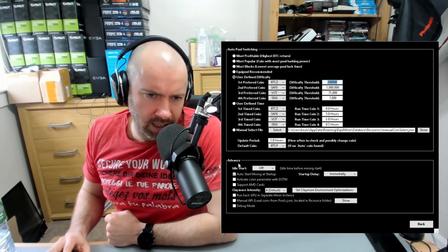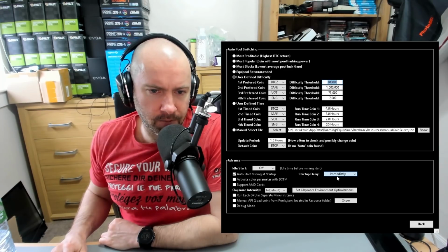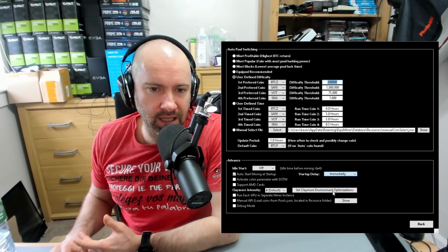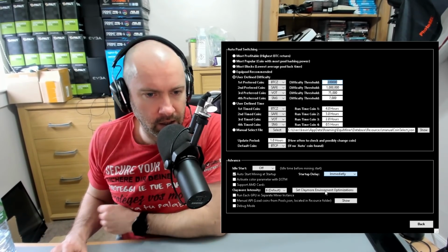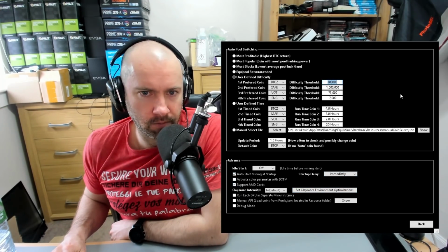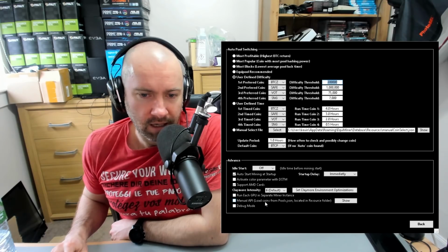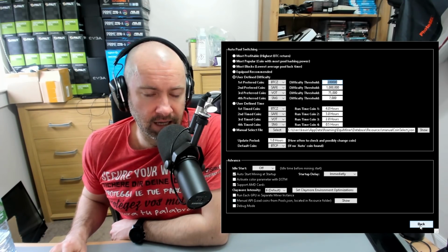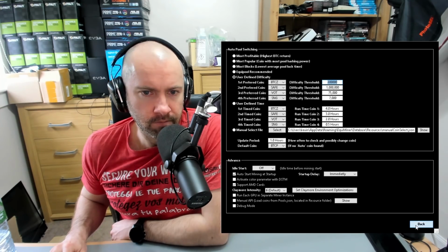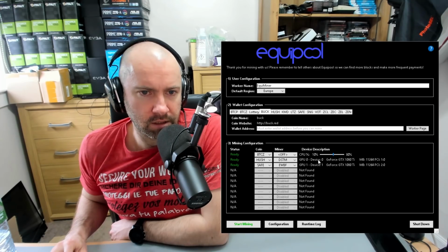It kind of works the same as NiceHash, where you can set it so that after startup it starts immediately, or after 3 minutes it starts up. It gives you a delay if you want your other applications to load up. Support AMD cards, Claymore as well. Run each GPU in separate miner instance. It's all there. It's very, very interesting. I might use this myself simply for the CPU to see how that works.